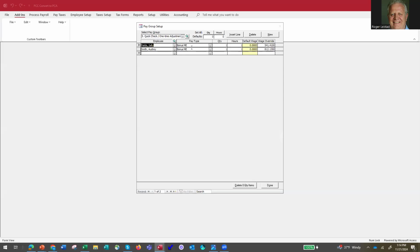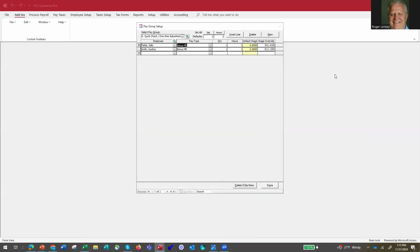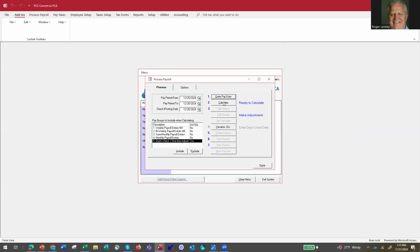So what I did is I went ahead and pulled up my 2 employees. I assigned the bonus, and I put in a wage override at $541.41, and this was based on my worksheet. I wanted to have a $500 bonus, and so my gross needed to be $541.42, and I wanted Audrey to get a $750 bonus, and so that's how I did the 812.13. So it's an override. This is always used as an override. And then when you click done, you still go ahead and calculate.